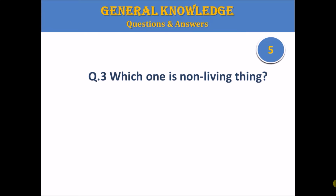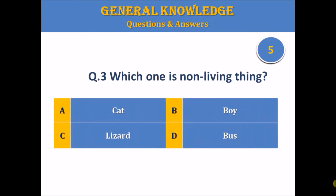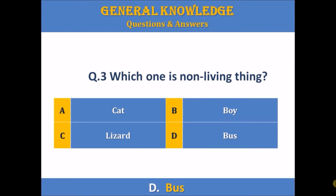Here's question 3. Which one is a non-living thing? A. Cat, B. Boy, C. Lizard, or D. Bus? The answer is D. Bus.